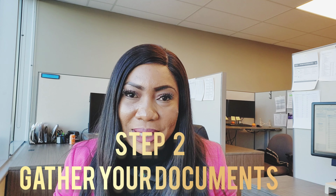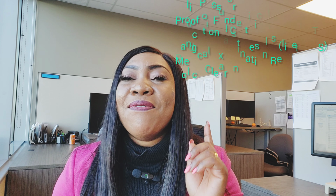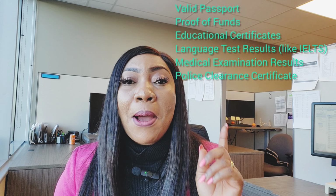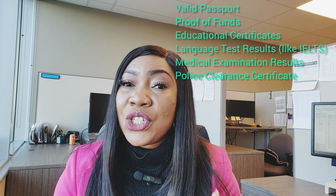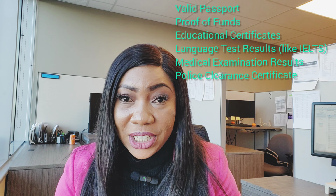Now, step number 2, gather your documents. The next step is to gather your essential documents. Now listen carefully because this is where most people get it wrong and end up with visa refusals. You will need a valid international passport. You have to ensure it is not expiring anytime soon before your application.